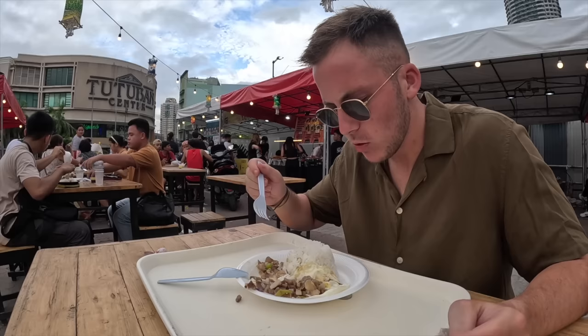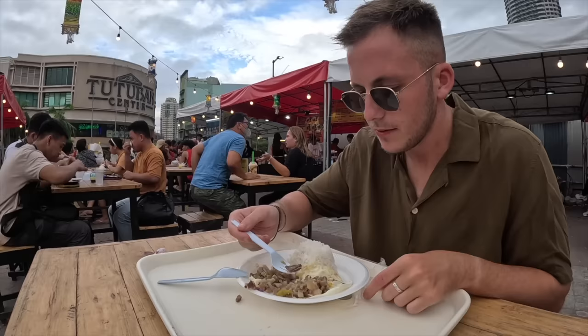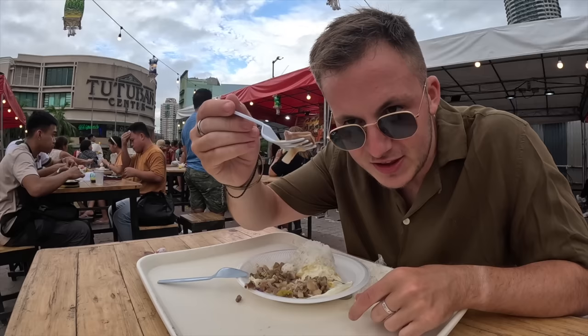Wow. I could eat this every day. Very, very delicious. We started off strong. Right, you can see here, it's such a unique part. You can see the fat and it's almost like skin. Pretty cool.